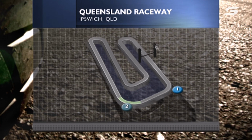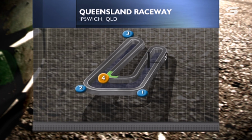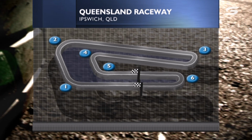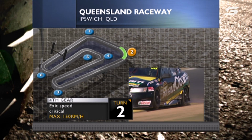As we take a closer look at Queensland Raceway, and incidentally Sebastian Bourdais on provisional pole up at Edmonton. 6 corners the layout here, 3 kilometres around this racetrack. Garth Tander has the official lap record. You can see it's quite a simple layout. There's a number of bumps, big ones down at 1, also at 3.